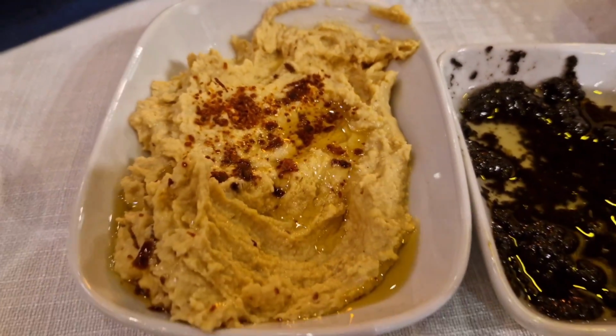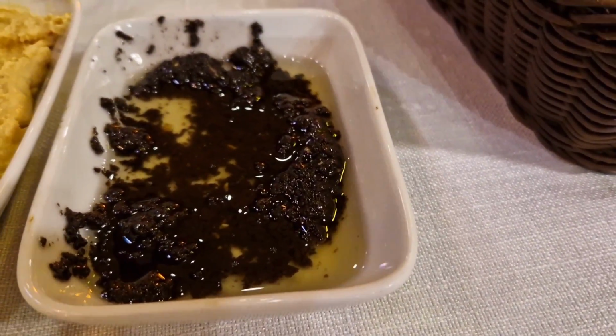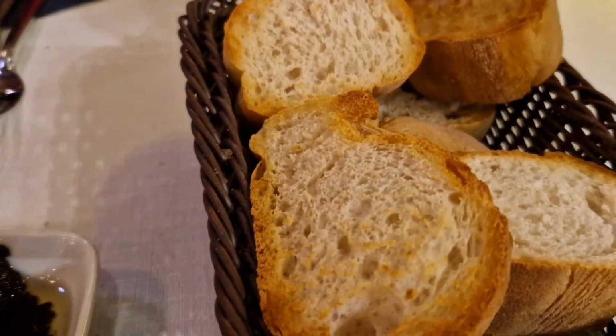So they bought me some olives in olive oil and some hummus. I've never tasted olives in olive oil before, with some crunchy bread. I must say it's tasty so far. Let's see what the sea bass is like. I've ordered the sea bass with some vegetables and asked them to make it spicy, so hopefully it'll come out nice. It's a nice restaurant so far.